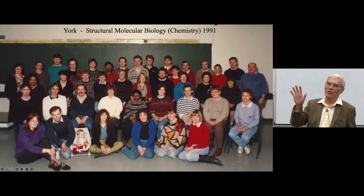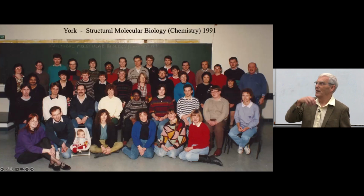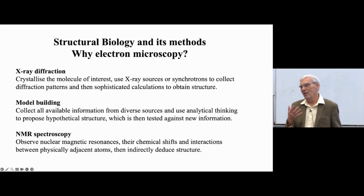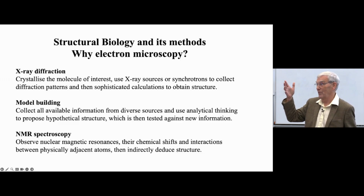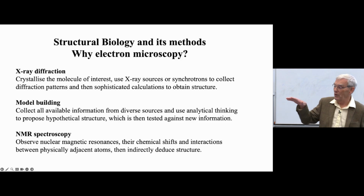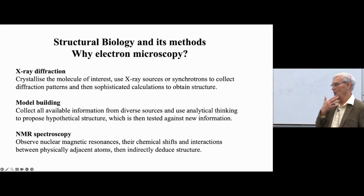So then I thought, for the broader audience, I ought to try and relate what we're trying to do now with electron cryo-microscopy to how things started. So there are different methods. X-ray diffraction is the one I just mentioned, an experimental way of determining protein structures. But before there was the power of X-ray crystallography, people did do model building to find out how biological structures might exist. And then there's also NMR, still going strong, but for 20 years or so also a primary method of determining protein structures.